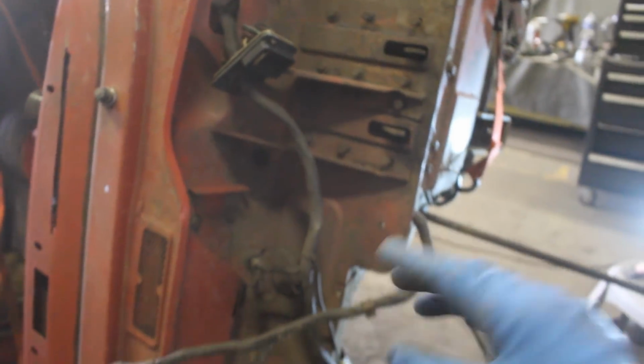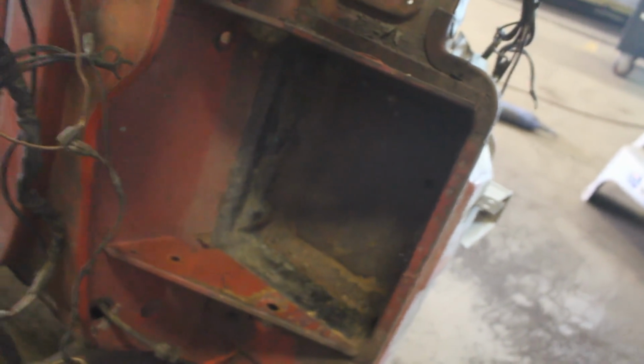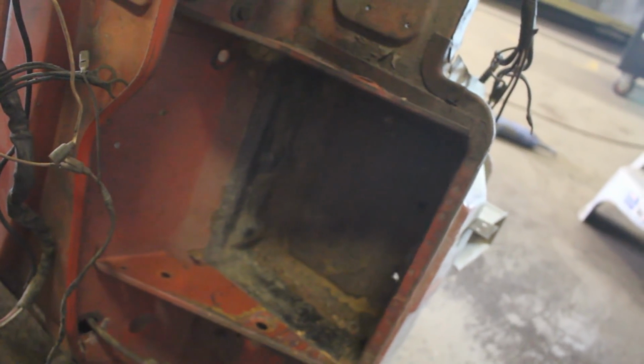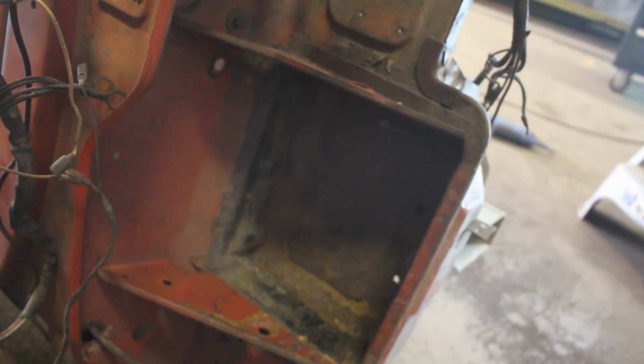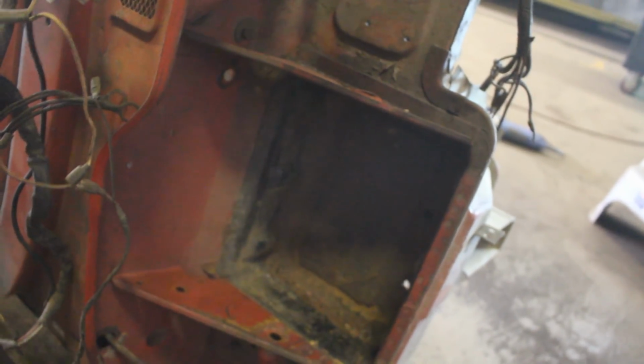So I'm gonna clean also the bulkhead, and I'm gonna get rid of those wires, and here I'm gonna clean this shelf and rust convert it too, and I will see what's the situation with the battery box. I know it has holes underneath, so I just want to see if I will be able to salvage that, or I will need to buy a new one or build a new one like I did on the Spitfire.